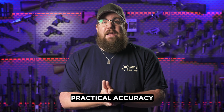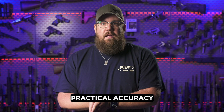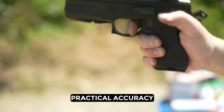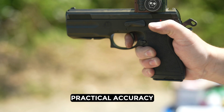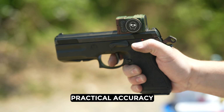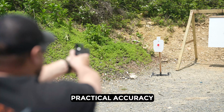For practical accuracy, aka how accurate we can be with the gun, it was not amazing, but also not terrible. The trigger is decent, but not quite 1911-2011 level. We were able to stack some of the rounds, but the groups overall weren't stellar. Okay, here's Ben. Accuracy, FK BRNO.